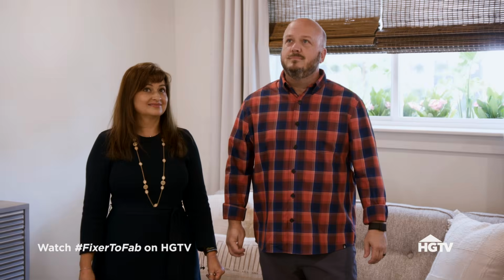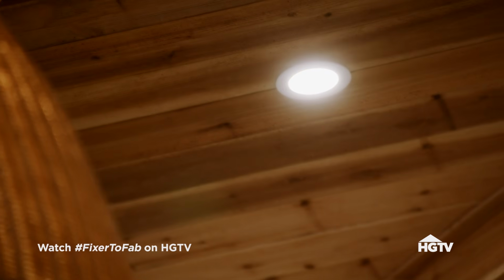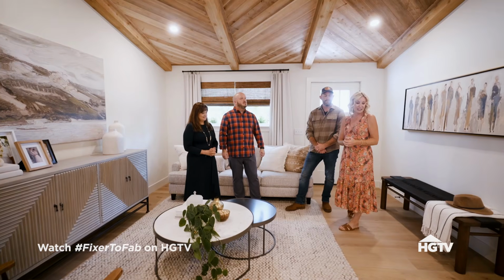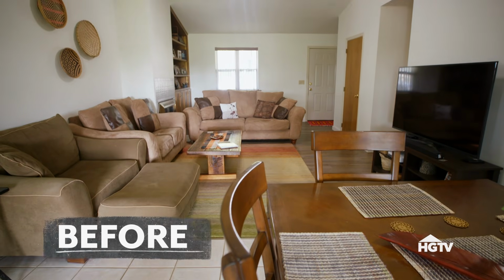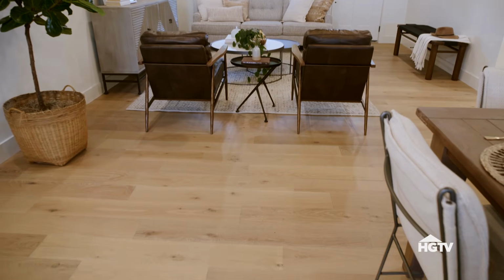I know that you love to travel, so we wanted to make it feel like you're on vacation when you're home. Yes, I love that. I love the color of the walls and the floor. It helps everything feel lighter and brighter in here. Yes, and it goes throughout the house, so there are no transitions, no awkwardness. Yes, everything flows.